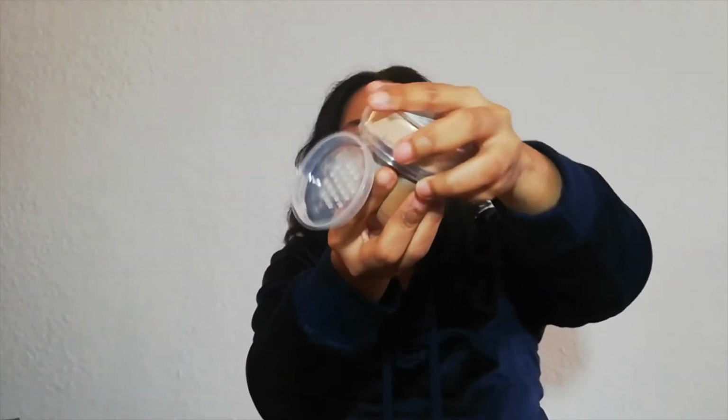Oh, I don't know how to use this, honestly. Somebody help in the comment section. How do you use this? Because I really want to get rid of this. Anyway, I want to get rid of the little CF thing.